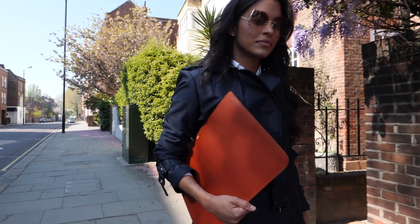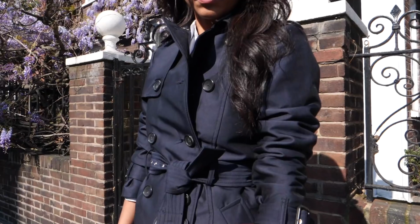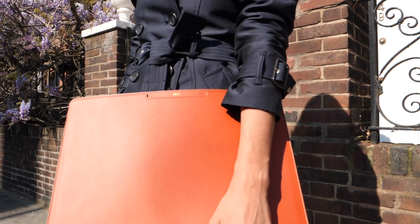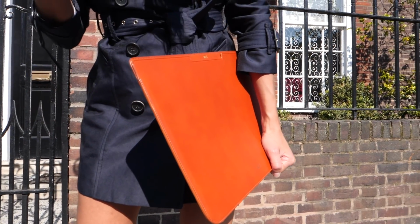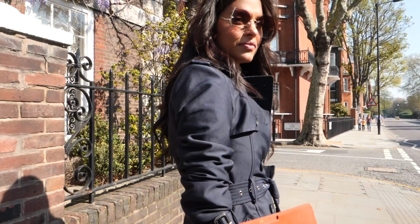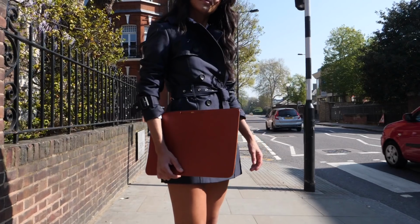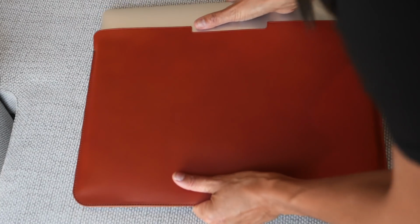I have to be comfortable and I still need to look polished. I find that this is perfect now for spring and for summer. I love that I can carry the sleeve with my computer and it just looks gorgeous. It makes it look like it's part of the outfit. Oh my god, you guys, this is so nice. This is beautiful.